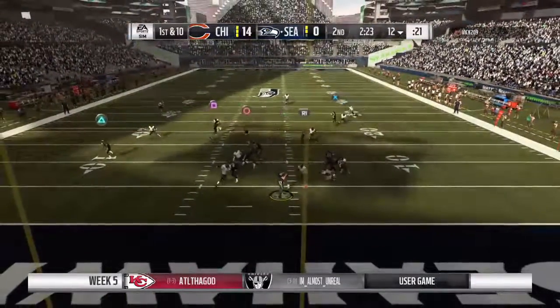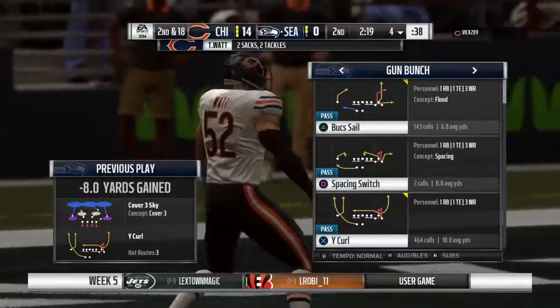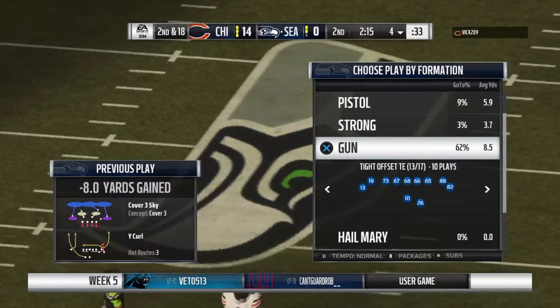They'll throw on first down with Trubisky. Nowhere to escape, and he goes down. T.J. Watt in there to sack him, and that is 10 for him now on the year.